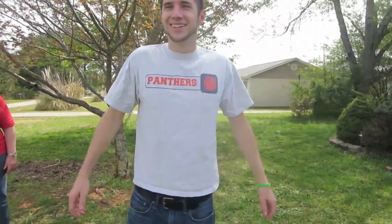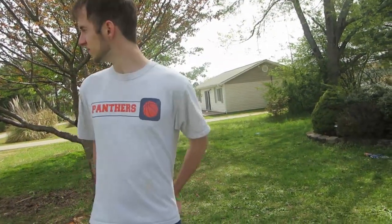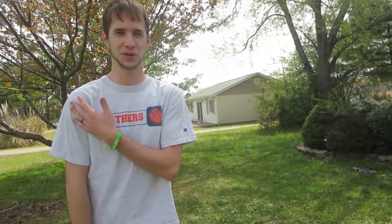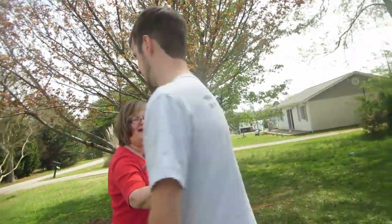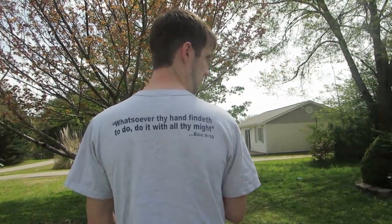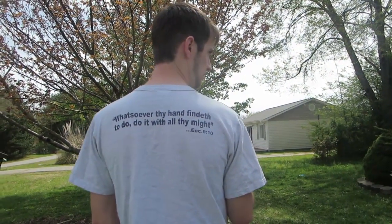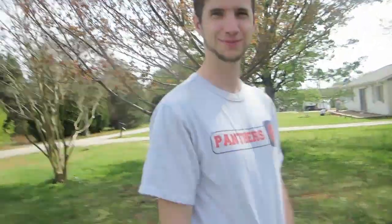I needed a t-shirt. I got very hot playing basketball. Did you shrink your shirt? Yeah. Long sleeve, short torso, and the sleeves were right up there. I know, it was the opposite. There was two old shirts. This is JV basketball. Look at the bag. It's got a quote or a verse, right? Yeah. Whatever thy hand findeth to do, do it with all thy might. Play basketball, I guess they were saying?